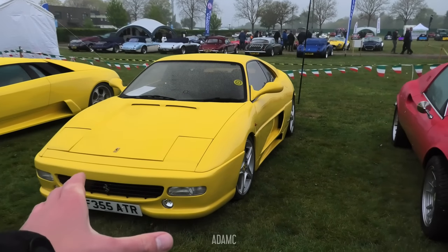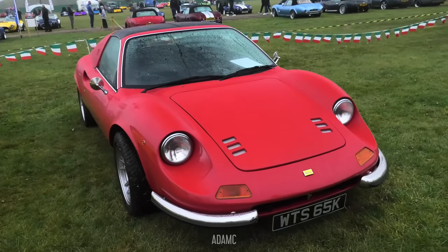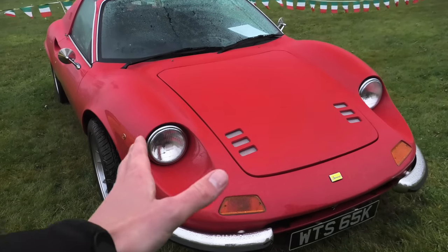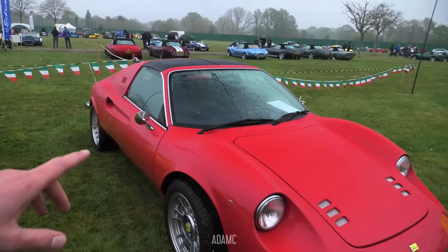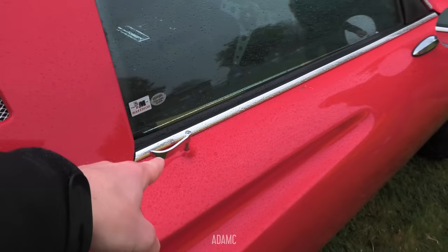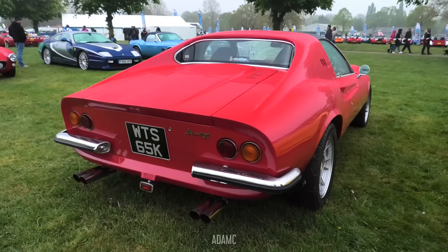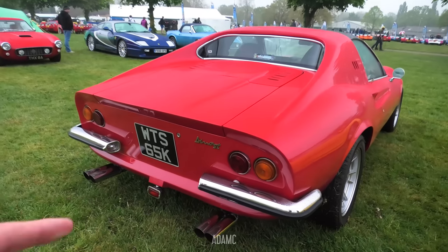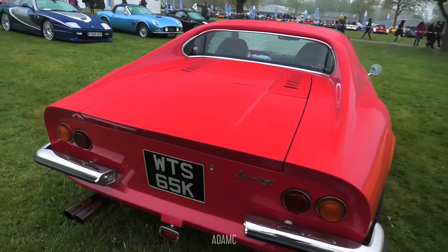And next to this MR2 is another MR2. This one has a Ferrari Dino body on it, which is a little bit narrow on the front, but from a lot of angles, again, looks genuine. It's got the Dino door handles, very fragile handles those, and especially from the rear, that is a classically Ferrari Dino GT rear end, even with the 1972 number plate on the back.